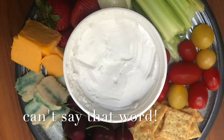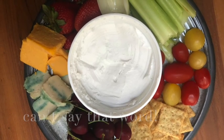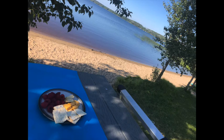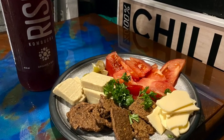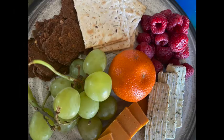Charcuterie type plates are one of my favorites. I just combine whatever fruit and veggies, cheese, crackers, dips that I have to create just like an instant meal that is satisfying and has so much variety. It's different every time.